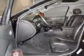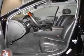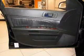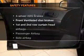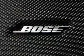Leather seats, power door locks, power windows, cruise control, an AM/FM stereo with a CD player, a satellite radio, power mirrors. If safety is a high priority, rest assured knowing these top safety components are included. Front ventilated disc brakes, curtain head airbags, passenger airbag, side airbag, traction control, stability control, independent suspension.